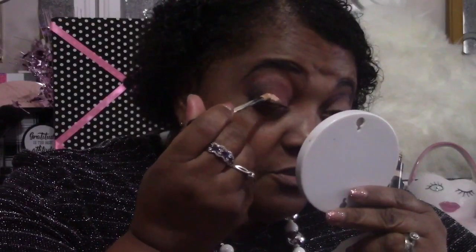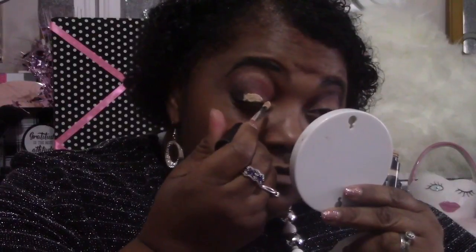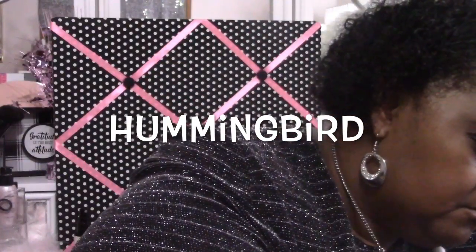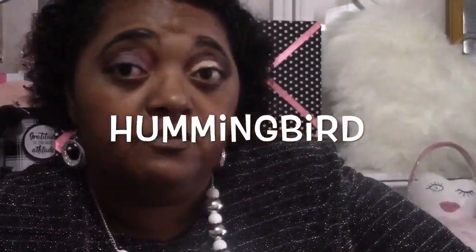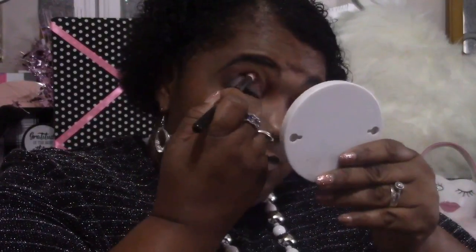I'm gonna use Blank Beige tonight. So I'm gonna put it just like right there. Put a little bit more of that pomegranate because I don't want to lose that. So I'm going to just put just a little bit.